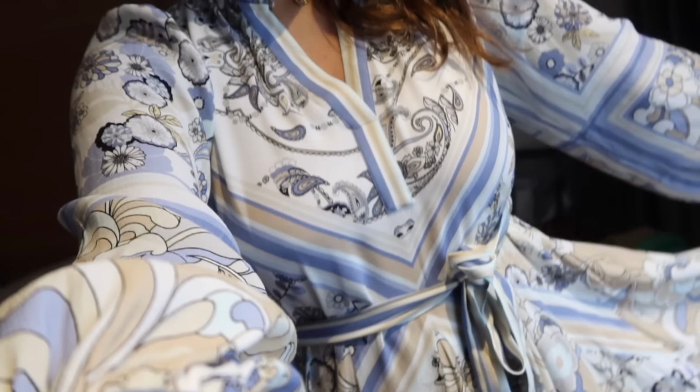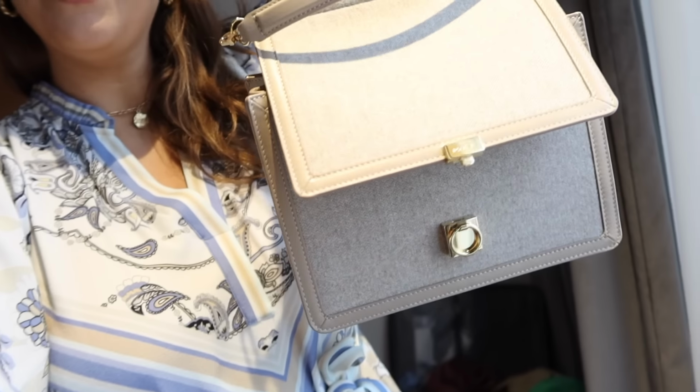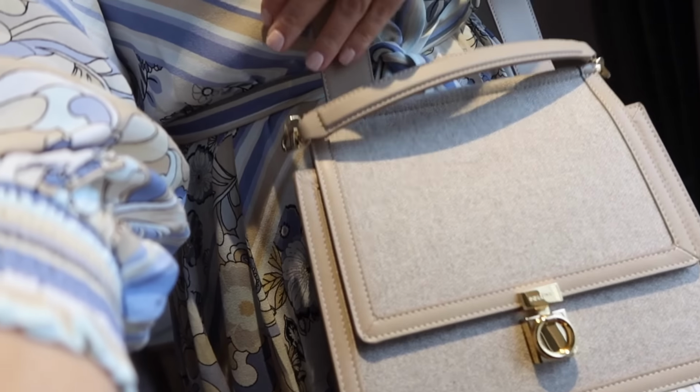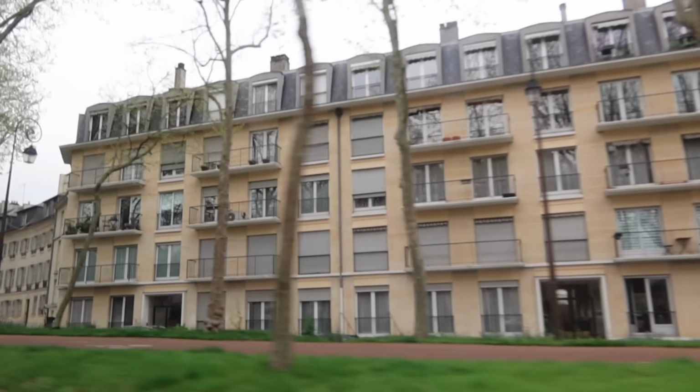And I'm wearing this gorgeous dress. This is from Hale Bob. I will leave it linked down below. It's also freezing out, so I'm gonna be very cold, but I thought this would be a fun little outfit for Versailles. So we booked this about 2-3 weeks ago, and some of the time slots for this week were already selling out. And I am going to wear my new bag today. I feel like this is just the perfect little day bag.